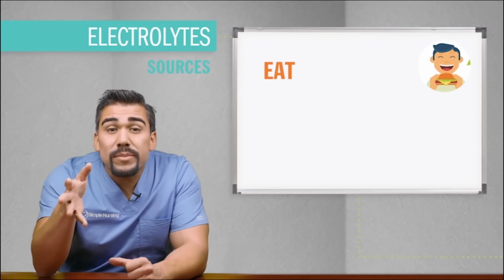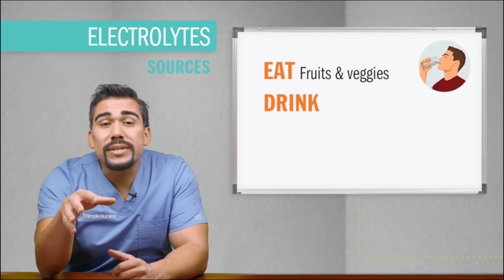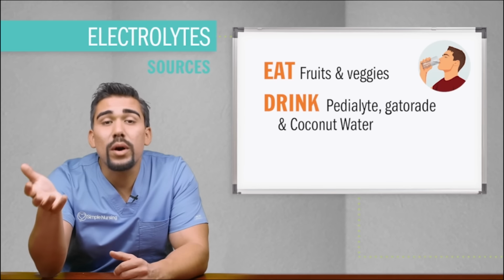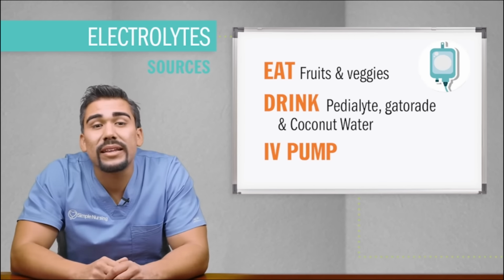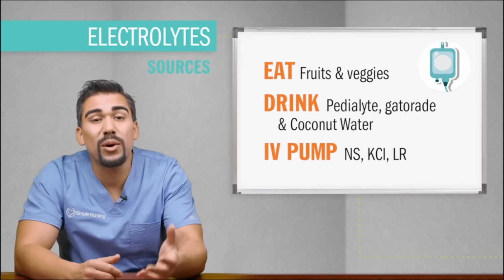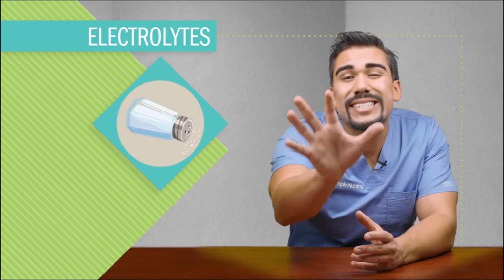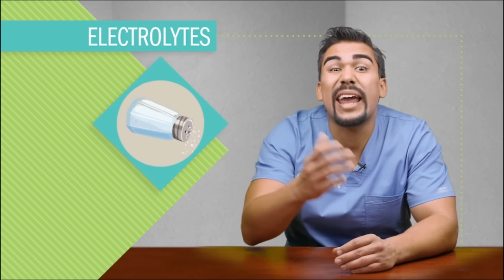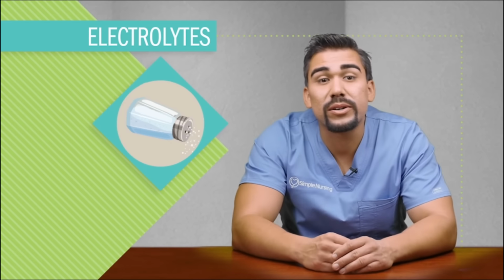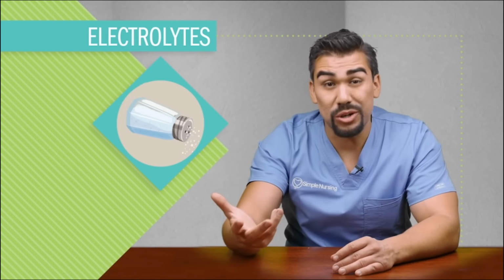We have to either eat them down in their original source like fruits or veggies and others, or drink them down like Pedialyte, Gatorade, or coconut water, which are very popular electrolyte drinks, or IV pump them in like with normal saline, potassium chloride, and even lactated ringers, which has electrolytes. But caution, except for salty sodium, because that's really mainly found in like canned foods and processed meats or cheeses and fast foods, or basically anything a normal nursing student would eat.